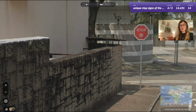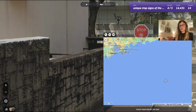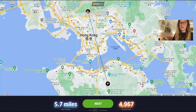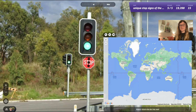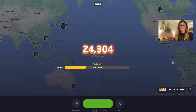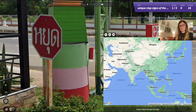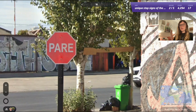Here we are in Hong Kong. We have the English word for stop, and then we have this character below. If you see that, you can know you're in Hong Kong. Again, I don't know that I would ever actually run across that stop sign while playing GeoGuessr, but still, I guess, kind of important to include. And then let's see what else we can get. I think we already got Thailand, but here's just a different version of that. Cool.